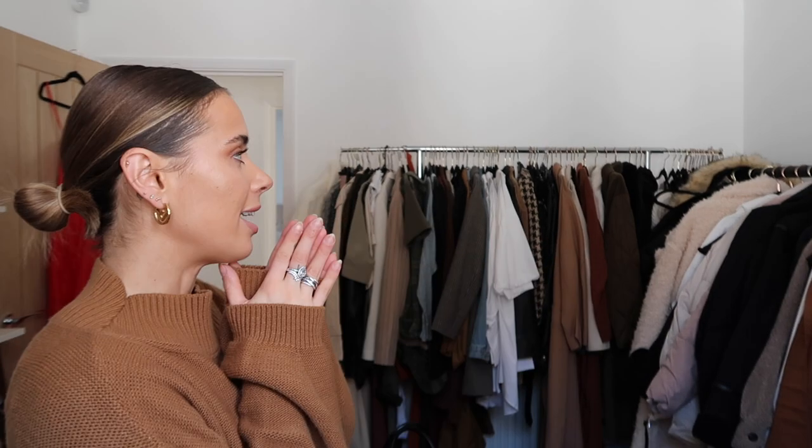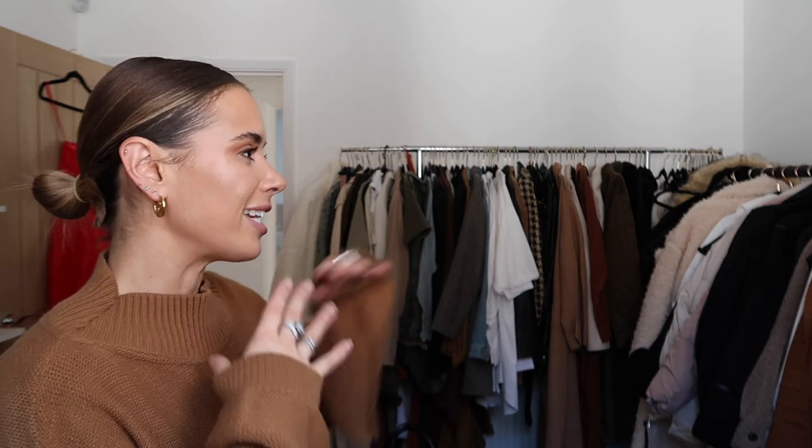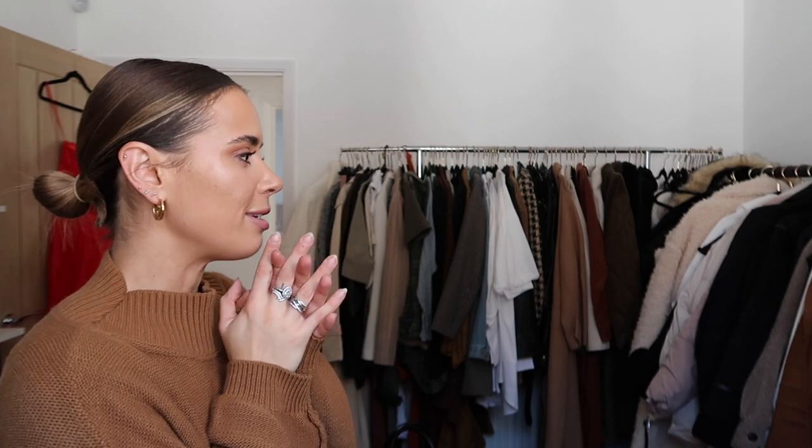Obviously, I work in fashion, so a lot comes in. Even if I never bought anything, I would always need a small rail for things that just come in. So there's just a lot of gifting that I'm noticing, stashed here and there, that really needs to be assessed, looked at, organized. This is an even bigger job than I thought it was going to be.